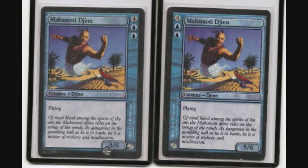Now, if you took a good look here, there are card frame differences. Let me just drop in a scan of two other cards, and this will make things a lot easier for you to see the difference. That is a Mahamadi Djinn and another Mahamadi Djinn. When you take a look at those two cards, you'll see that one has the casting cost on the left with the rest of the card kind of pushed to the right, and then you have the opposite version.